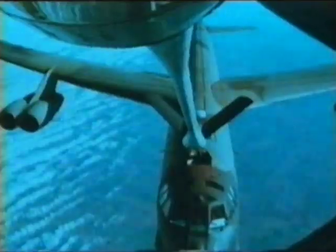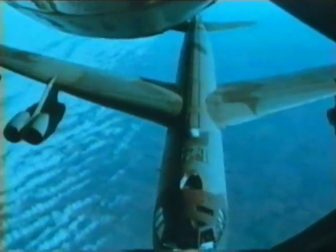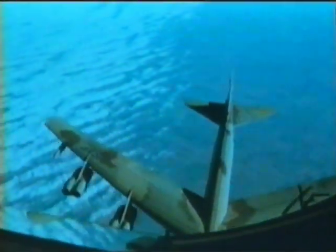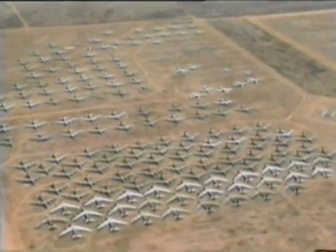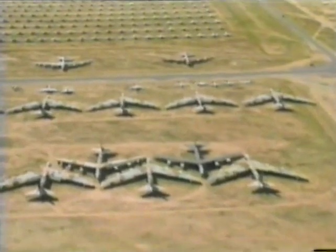At present, the average C-135 airframe has flown only a third of its expected 30,000-hour life. There seems no doubt that the jet will be still in service beyond the current plans for their retirement around the year 2020. In 1972, Dash 80 was retired.